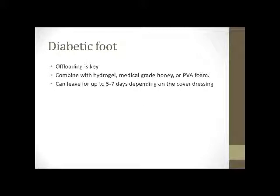Diabetic foot, as we all know, offloading is truly the key to any diabetic foot ulcer. But the beauty that I use with this, and we'll see at the end, I have a case study here, is that it can be combined with anything. So say you have a diabetic foot wound that's not draining very much. It's dry. You're not sure really what to do. You can take a hydrogel or medical grade honey, mix them together, and that way you get your moisture balance plus the effects of the collagen.